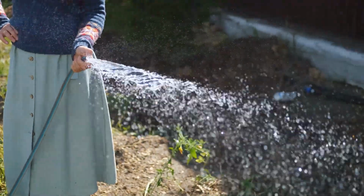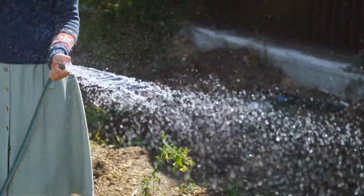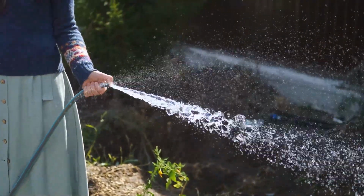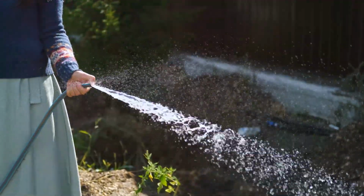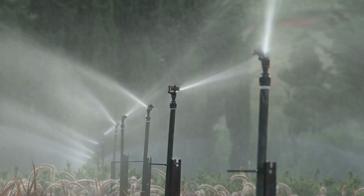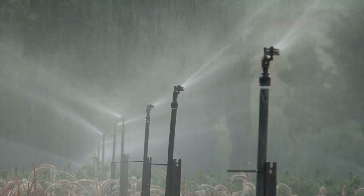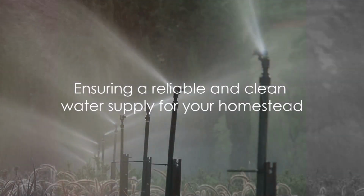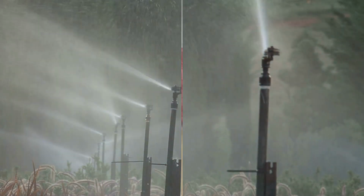Finally, let's not forget about conservation. The Amish are mindful of their water usage, employing practices such as reusing gray water for irrigation. This not only reduces their water consumption, but also aids in maintaining soil fertility. By being conscious of how they use water, preppers can extend their supply and contribute to a more sustainable lifestyle. By adopting these water practices, preppers can ensure a reliable and clean water supply, a crucial component of any homestead.